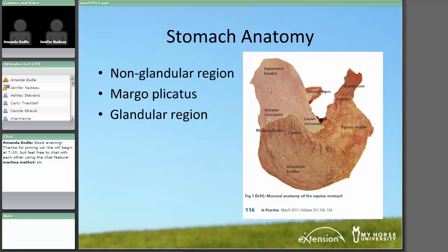So let's just talk a little bit about the stomach anatomy. I wanted to talk to you about some different regions of the stomach. This region here is what we call the non-glandular region. You'll also hear it called the squamous epithelium. That's this tissue here that lines this region. It's called the squamous epithelium, and epithelium is like a lining or membrane. And then we have here the greater curvature, and we find a lot of ulcers along this greater curvature region.